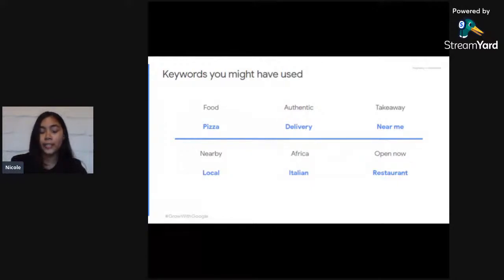So the keywords you might have used could possibly include food, pizza, nearby, local, authentic, delivery, Africa, Italian, takeaway, near me, open now, or restaurant. Now on that note, let's look at a key tool which helps us to find this type of information: Google Maps.